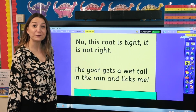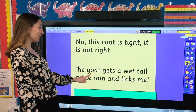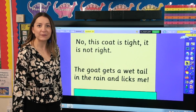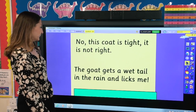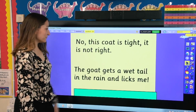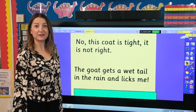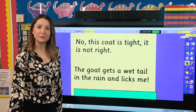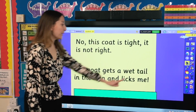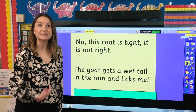Can you see a word with our focus sound O? Yes, goat has the digraph O. The goat eats all the grass. Can you see any other words with digraphs? Yes, that's right. Tail, rain and licks all have digraphs. Can you see the tricky word we learnt to read today? Yes, me is our tricky word. Now, I want you to read the word aloud as I point to the words.